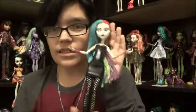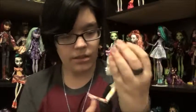And obviously, you guys can see her feet are chipped. She was one of the first customs I did, so she does chip fairly easily. That's the only downside. But yeah, this is my paint custom. I really like her. If you guys have seen my paint skull, she was somewhat based off of that. It's like an idea spin-off, if you want to think about it that way.